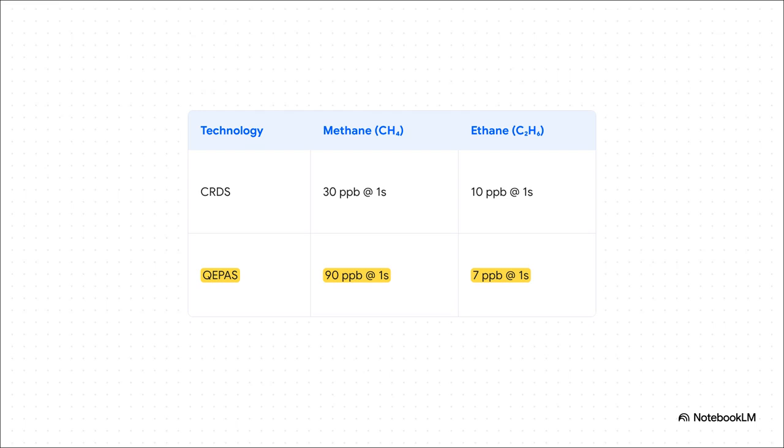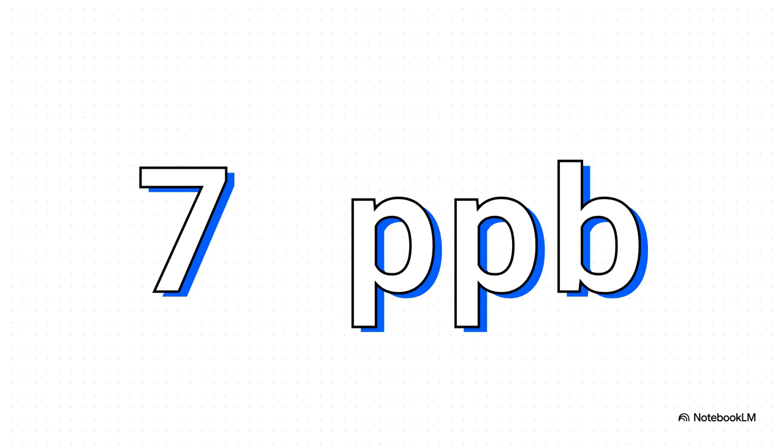So how did it do? Well, its precision is right up there with other common technologies. You can see it's a little less sensitive for methane, but just look at the results for ethane. It hits a sensitivity of 7 parts per billion in just 1 second. That's actually better than the other tech. And just to put that number into perspective, 7 parts per billion, that is like being able to detect just a few specific, marked drops of water in an entire Olympic-sized swimming pool. It is just mind-blowingly precise.